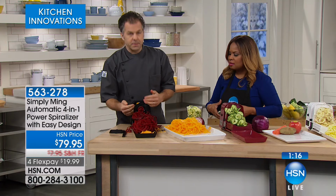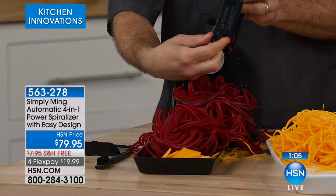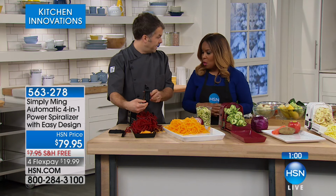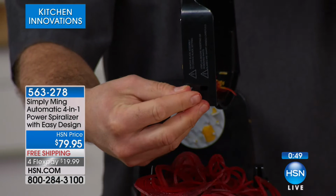But look at what a remarkable job this does. If you don't own a spiralizer, there are many, many choices in spiralizers that are out there. This is one of the nicest I've ever seen. There are four settings that you have to choose from. You have the little spaghetti die, you have a medium die, and a large, which is almost like a spaghetti, linguine, and fettuccine style. And then on number one, you actually have the ribbons. And so you actually have that choice, and that's how you get to change your different models.